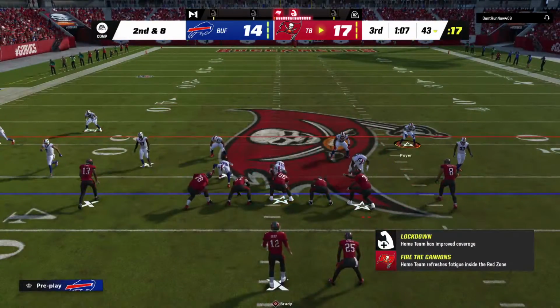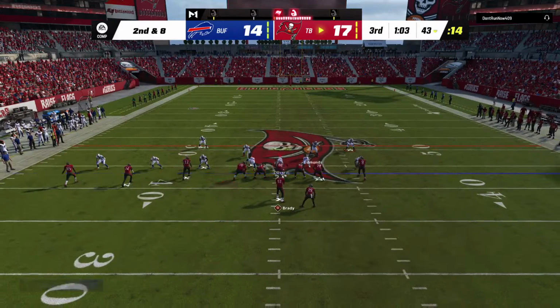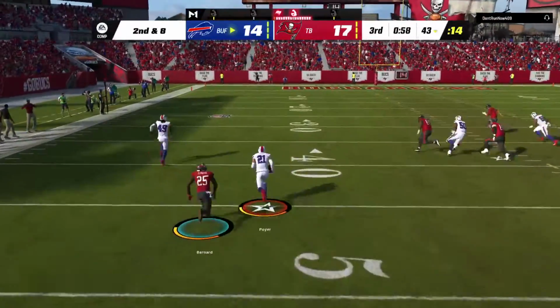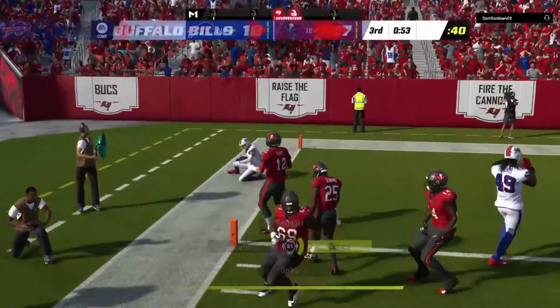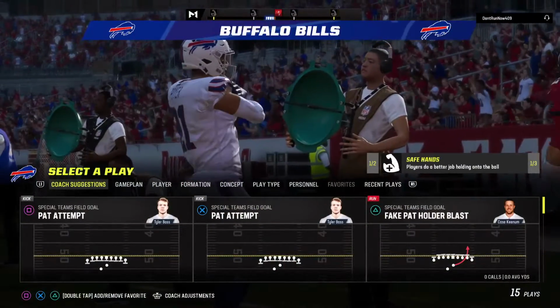The last run got a couple. Here's 2nd and 8. Now they'll throw with Brady, looking for his tight end Rudolph, and it's intercepted. Picked off by Jordan Poyer. And he is going to score. It's a pick 6 and a Bills touchdown.